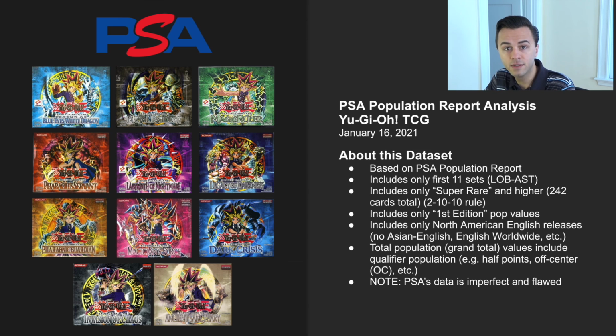So this was a very time-consuming exercise. I could have done this for a whole bunch of other stuff, promos for the tins, all these different things. I just figured, look, I'm going to stick to the basics. I'm going to do the first 11 sets that are considered the OG, original, bread and butter sets from the series. So that's basically what this is.